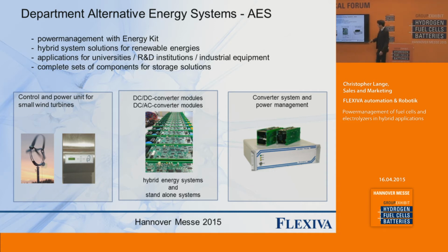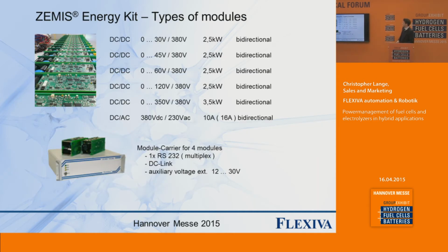Actually, we are manufacturing and producing these kinds of modules, and they are providing the basis for all kinds of converter systems, power management systems. We also developed a control and power unit for small wind turbines. And as I told you, these modules are providing the basis. Therefore, we do have six different types of modules.